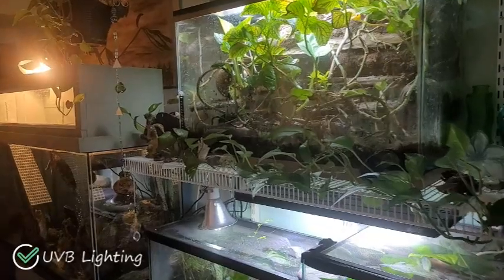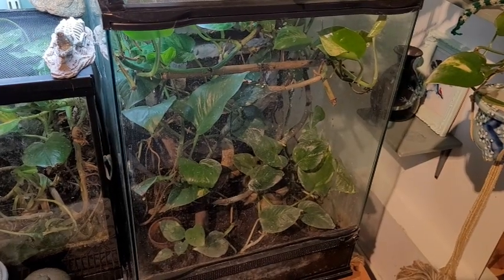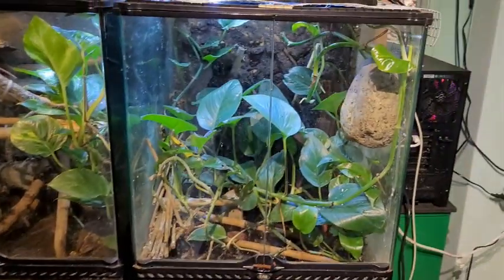The bigger the better. So one of the biggest mistakes is improper enclosure setup. Using an enclosure that's too small, that is too dry, that doesn't have the correct lighting, and doesn't have UVB. Vertical glass terrariums are best. Vertical because they tend to climb up. Think about like a tree that they'd be in. They're climbing up vertically, not horizontally. They're not running on the ground. I like 18 by 18 by 24. They love height, not floor space.